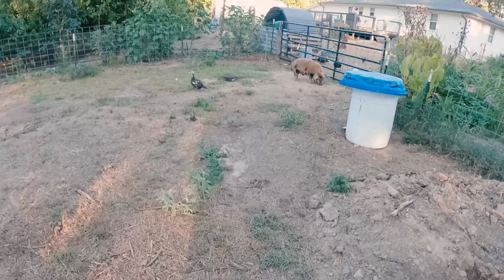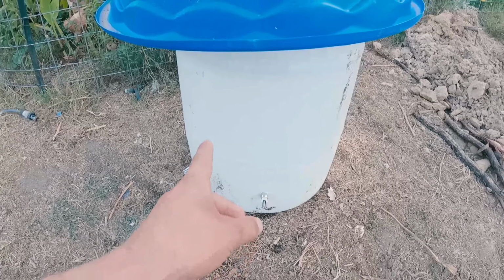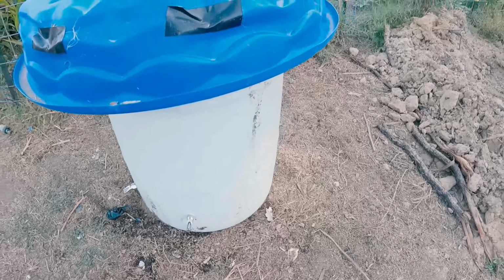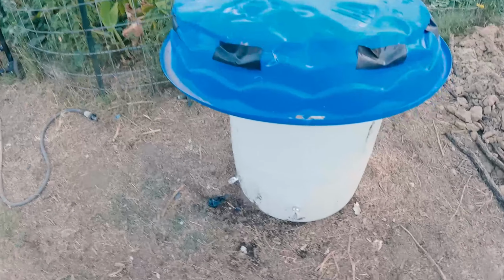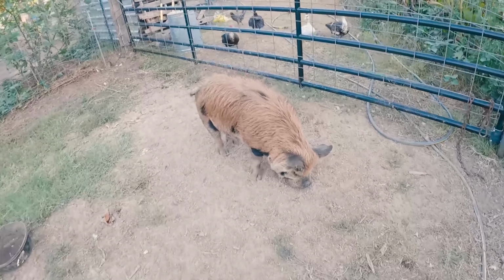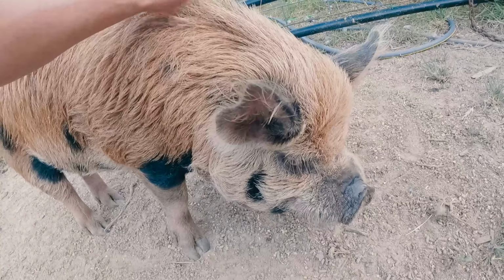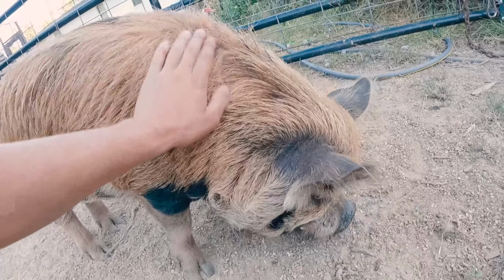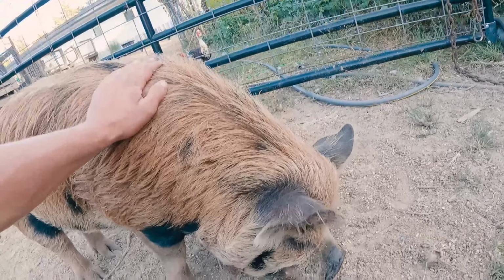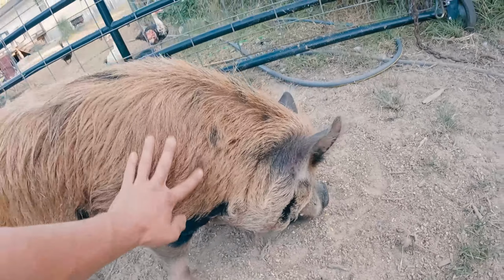And as you can see, if we go over here, we've got our nipples in our 55-gallon drum. We've got this just for a little bit of shade, to shade the nipples so they don't get too hot. But since the metal touches the water, it should keep them nice and cool. Here's the other big boy over here. Hey, buddy. They're very sweet pigs. The people that we got them from absolutely love their animals, and they loaded up so easily. We absolutely love these guys.